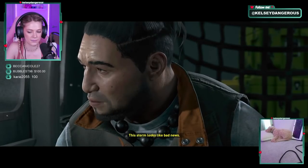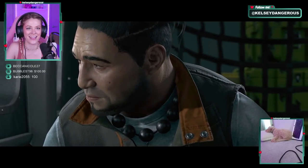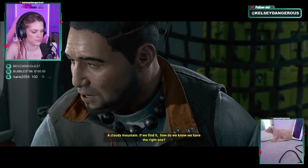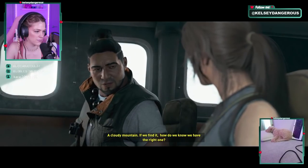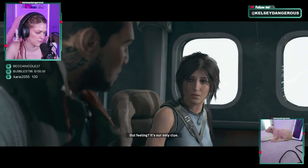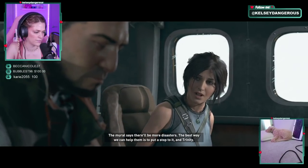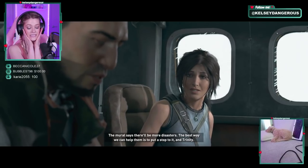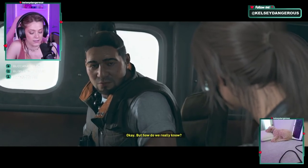This storm looks like bad news. It's just a little rain. Jonah's just not even interested in whatever she's saying. He's like, concentrate on the Cloudy Mountain. Cloudy Mountain. If we find it, how do we know we have the right one? Gut feeling? It's our only clue. The mural says there'll be more disasters. The best way we can help them is to put a stop to it and Trinity. Okay, but how do we really know?